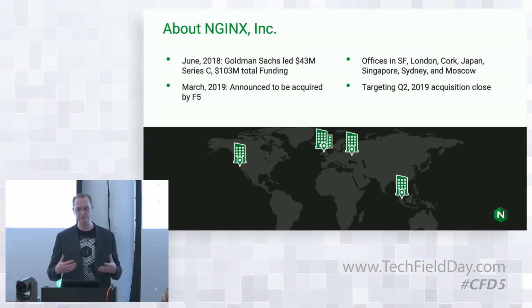In terms of the company itself, the company was formed in 2011. In 2013, at the very end, is when we released the first version of NGINX Plus. That's our commercial product based on the open source. We are an open core business model. So there are features in NGINX Plus that are not in open source. It's not just support that differentiates the two.